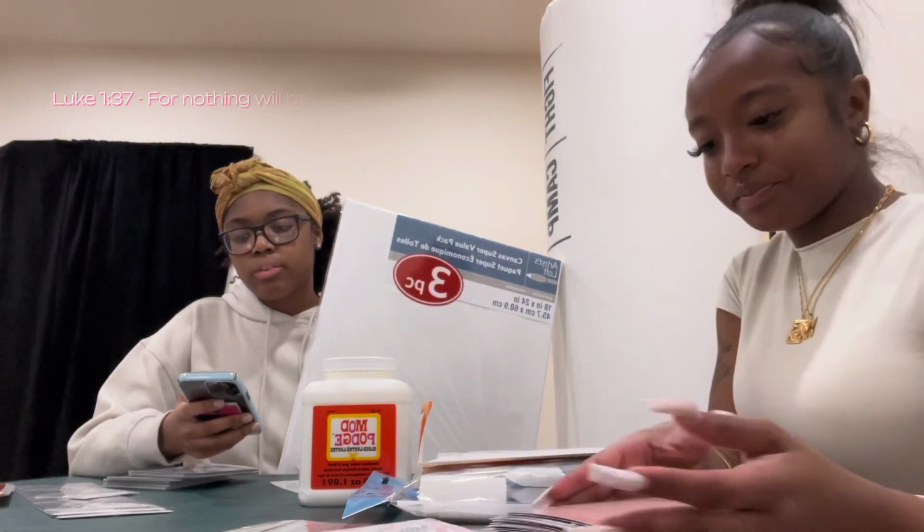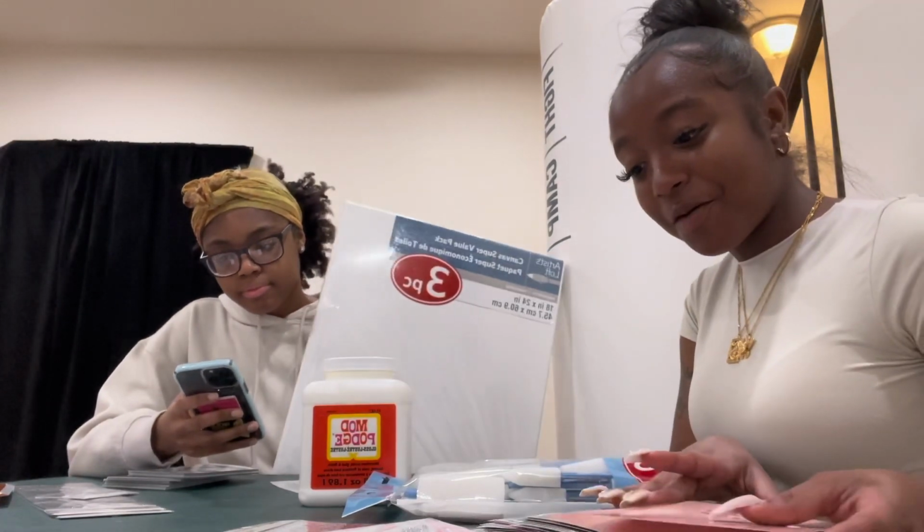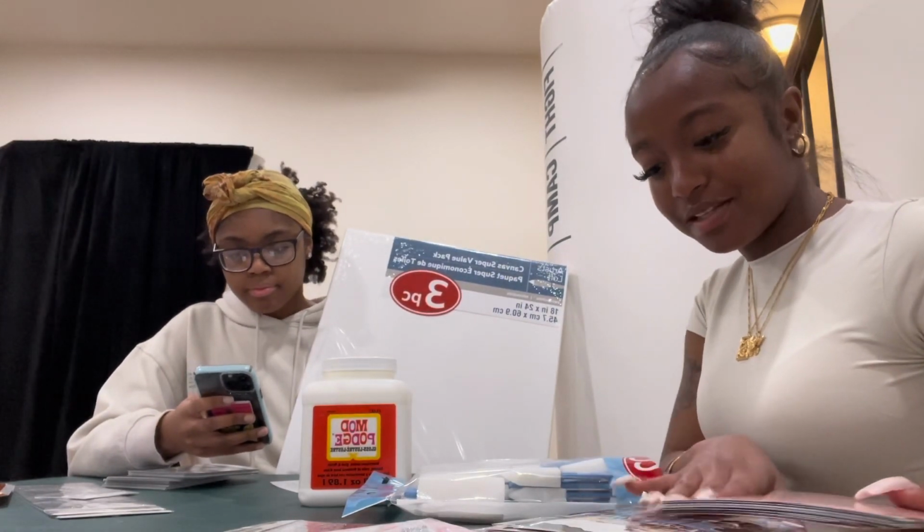You see this? Camera. Mine's Luke 1:37. For nothing will be impossible with God. Amen to that. Amen. I'm going to try to fit all these pictures on here, but I don't think it's going to fit on this canvas.